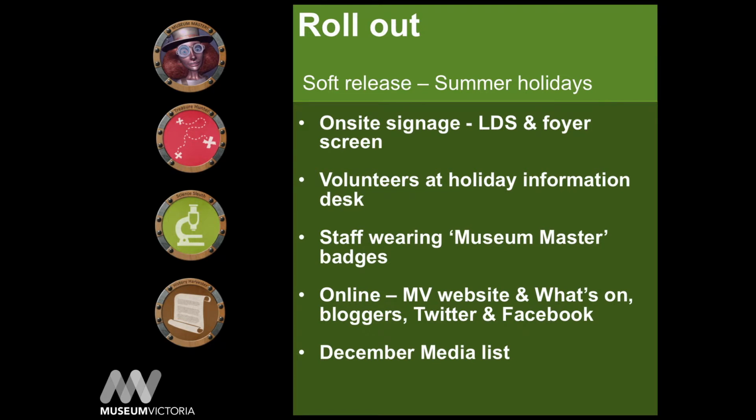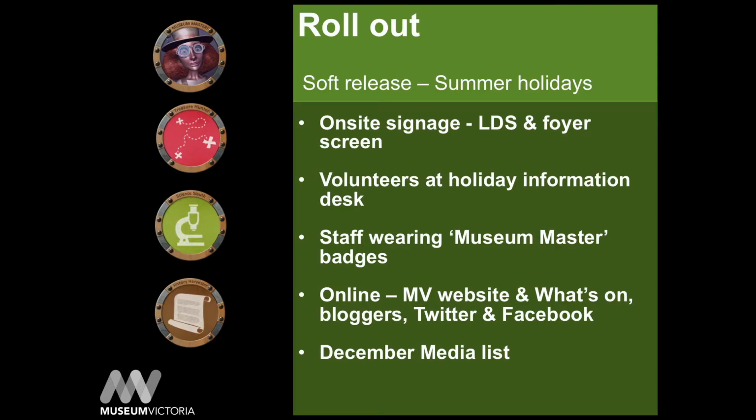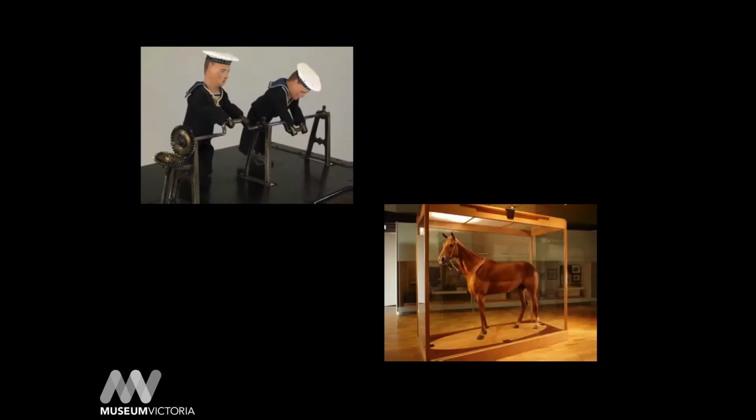Rollout. We have quite a presence during school holidays. There's a lot of signage. We have a special desk set up. There are some iPads there where it can be demoed to people. And we have Wi-Fi at all our museums for free so people can download them. And I've got just a couple of little movies. In fact, I'm going to step back and play the introductory movie. I think I've got time.